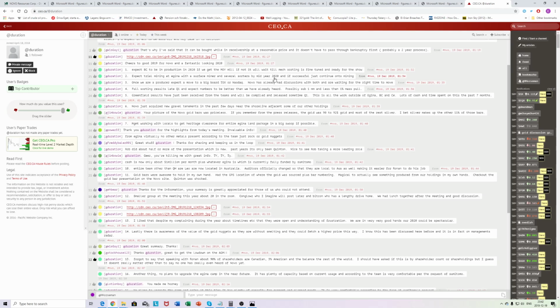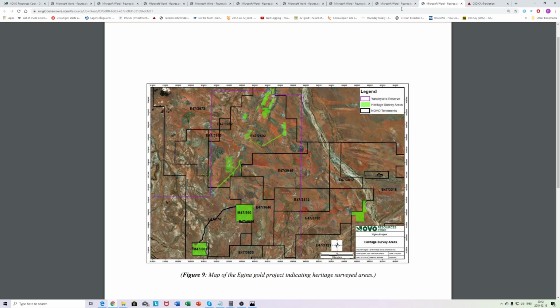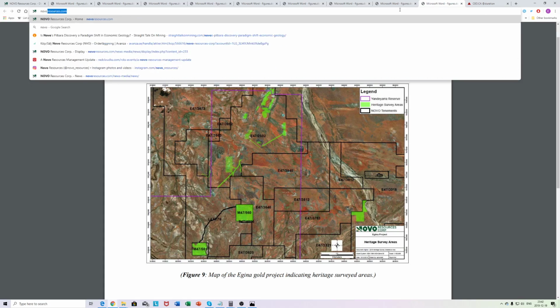Where's that post? Here. Expect trial mining at Edgenode, a surface miner, and several sorters by mid-year 2020. If successful, just continue on to mining. At that point, it's going to be kind of hard, if they deliver on this, then the bashers are running out of straws to grasp. And one other interesting thing.